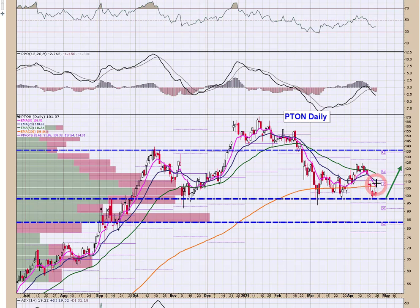There is work to do overhead. You've got all these moving averages that have to be overcome, but you're at key support. What would change my mind? If you lost 98, then I think you're coming down here to 84, where the next big volume over price bar is. So I think this 98 level is really important for Peloton. But ahead of earnings, I don't see it really selling off. I see more chance for a run up than a rug pull, unless, of course, the whole market falls apart and then all bets are off.